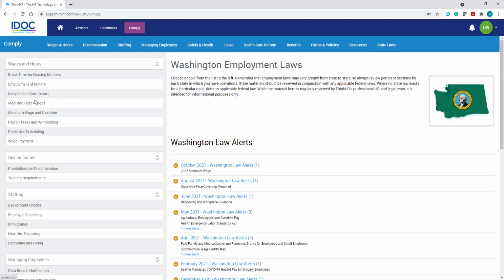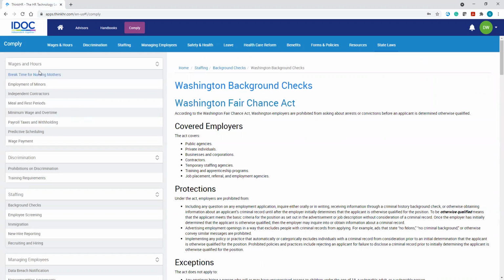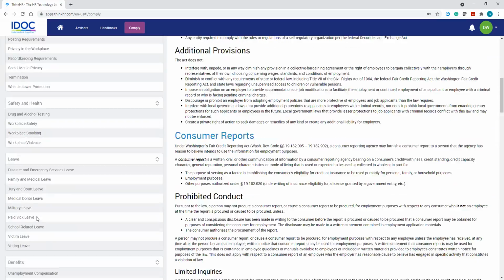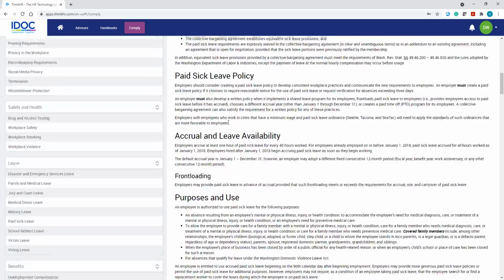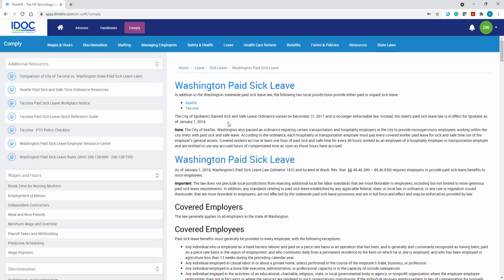And if I just want to know about a law for a particular topic, for example, let's say, do I need to offer background checks in the state of Washington? You also have different categories and topics here that are specific to this state, and it'll help you better understand what you would need to offer for this state. Let's say paid sick leave if you're in Seattle or Tacoma, and it helps to give a description of the entire law or entire update. And what's also nice is that if you are having trouble interpreting this law, you can go back to the advisors and you can ask them to help you dissect this law in particular.